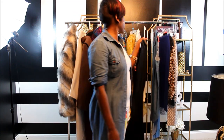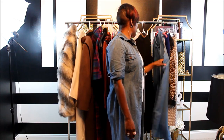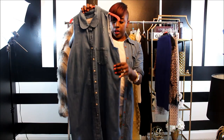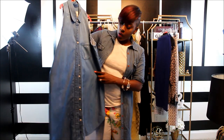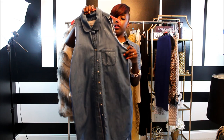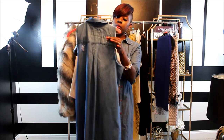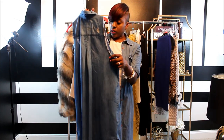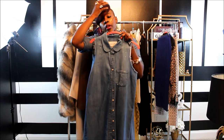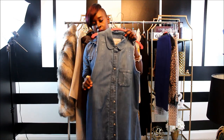It's life, whatever. Okay, ooh, this one. BCBG, get into it. It is a high-low denim BCBG dress with the cut-off sleeve detail and some distressing. It's distressed a little bit with a little white paint splatter. Fits like a glove. I absolutely love it.